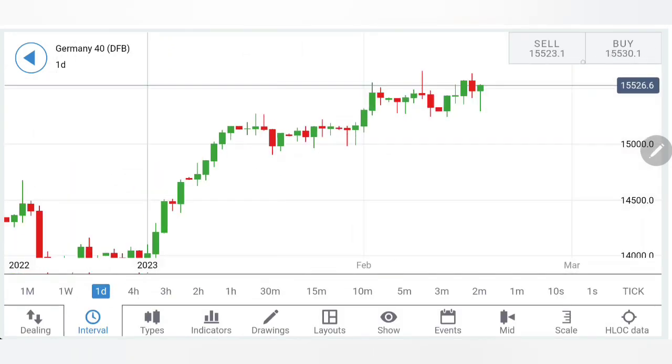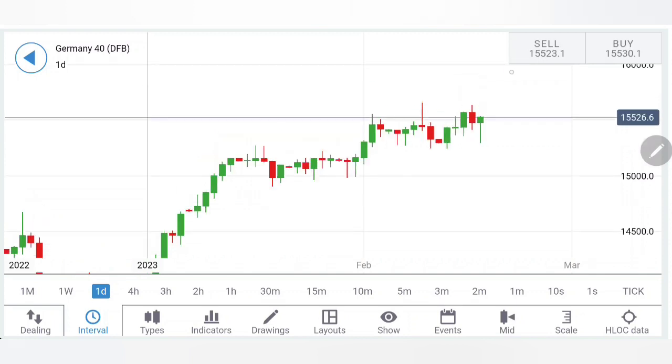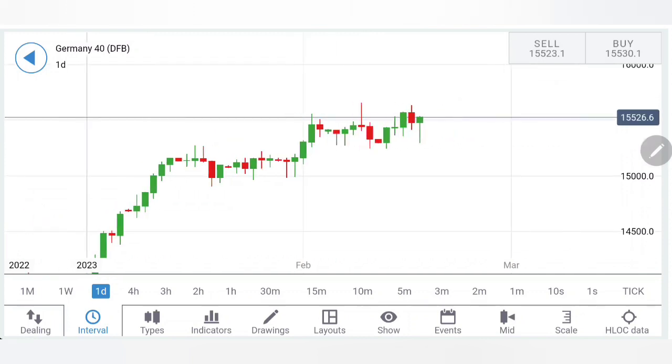Now let's have a look at the daily chart. Now look at the daily charts. See rise, flat bottom, consolidation zone at 15,000, then the rise. Now again trying to consolidate, but yes, it has created higher highs here.